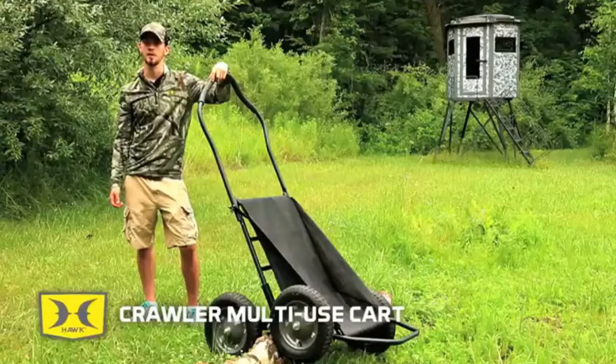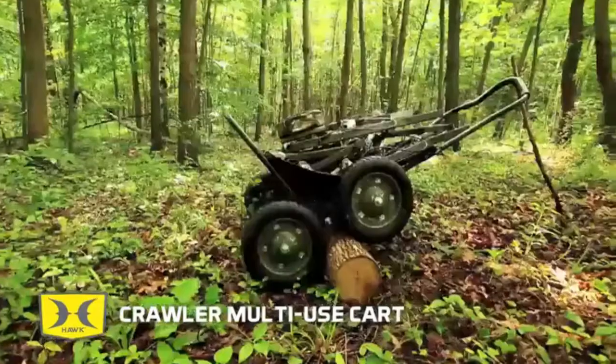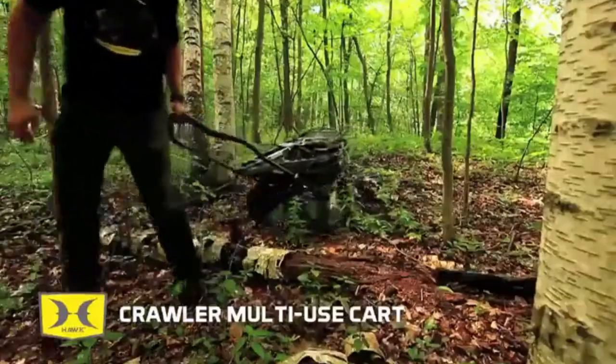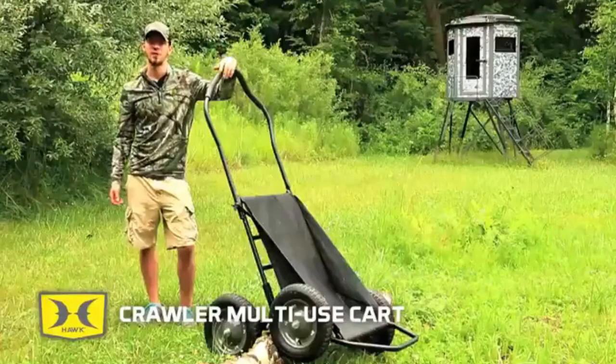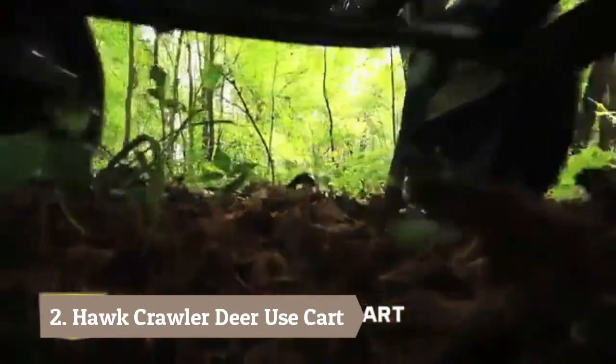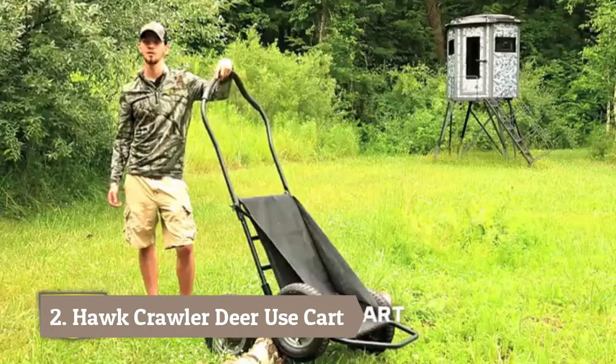The Trolley cart by Hawk brings an amazing level of strength, stability, and versatility. Dual pivoting axles allow this cart to crawl over anything in its path. Stumps, logs, this cart can handle it all. Four all-terrain, oversized tires result in ultimate balance and weight management.